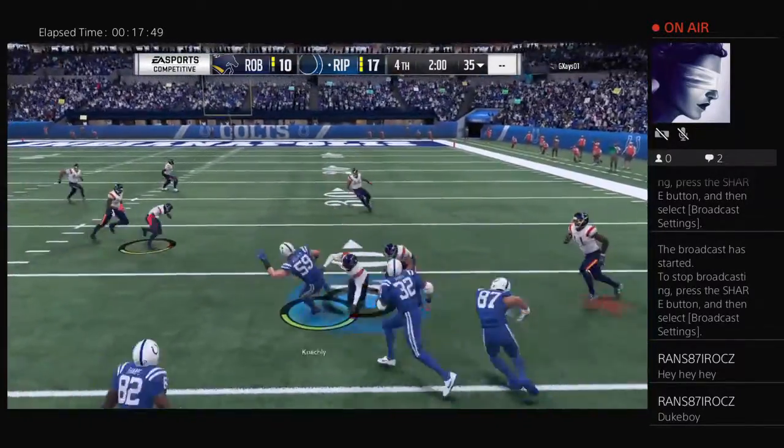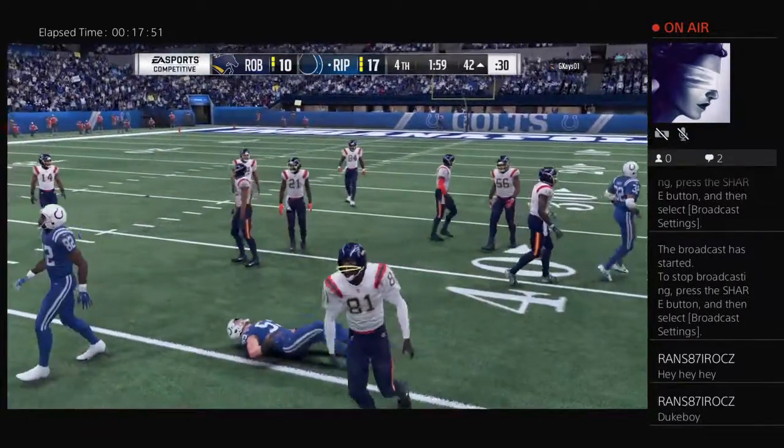And this is going to be taken in by the Colts. And, oh, he is really laid out that time.